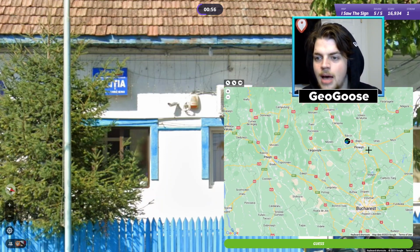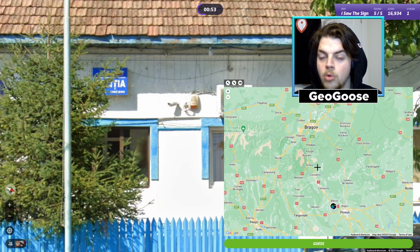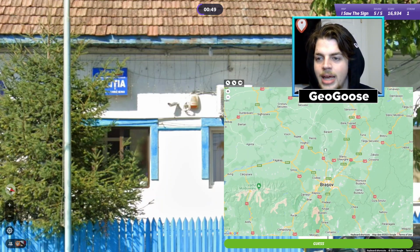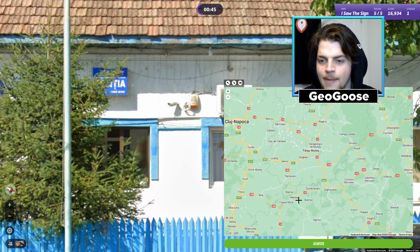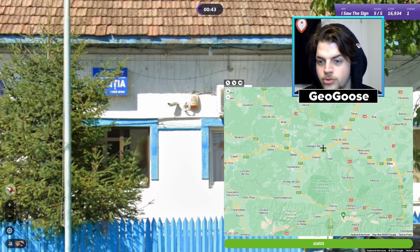And I'm able to discover the country most of the time. Even that Luxembourg round, I knew it was Luxembourg. I just couldn't quite get it because I ended up guessing in Belgium as more of a hedge. But yeah, I'm looking forward to Turseni.